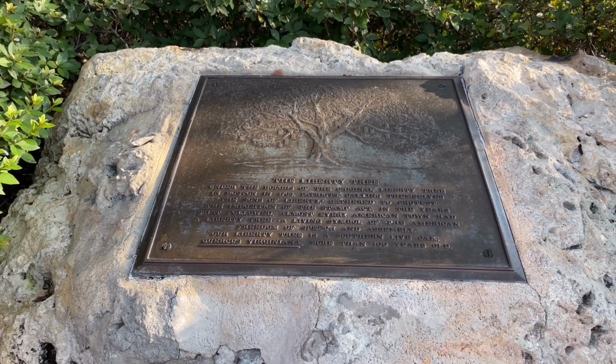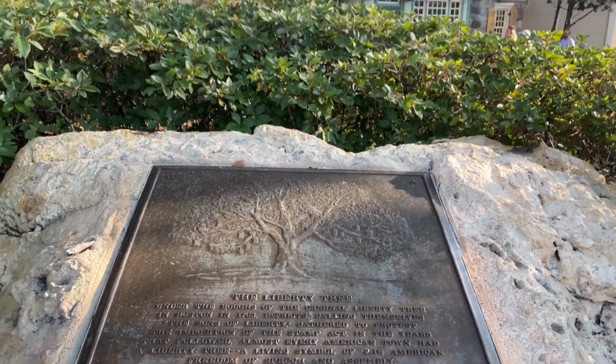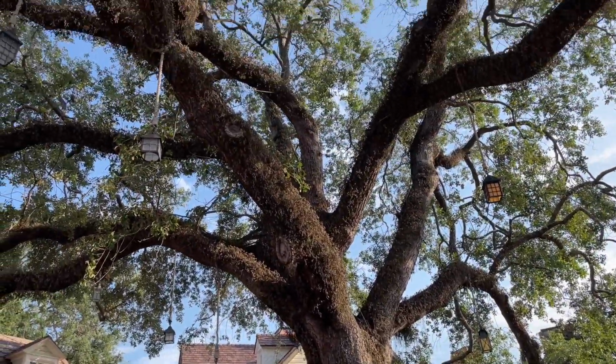It helps support the show, it keeps the show going, brings us out to awesome, amazing places like this to see really cool things like the Liberty Tree here, the Magic Kingdom in Walt Disney World.